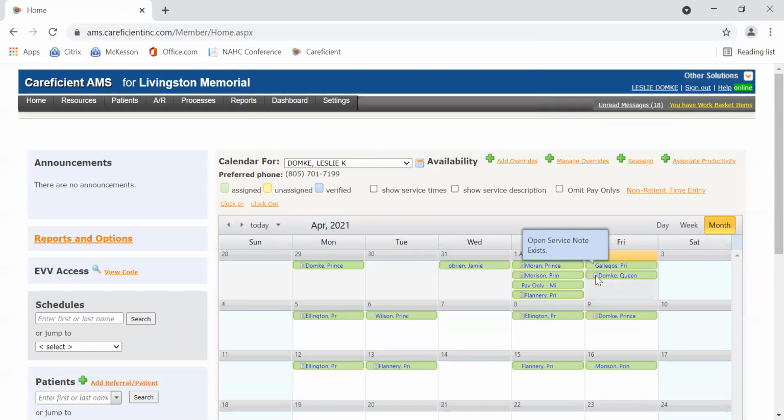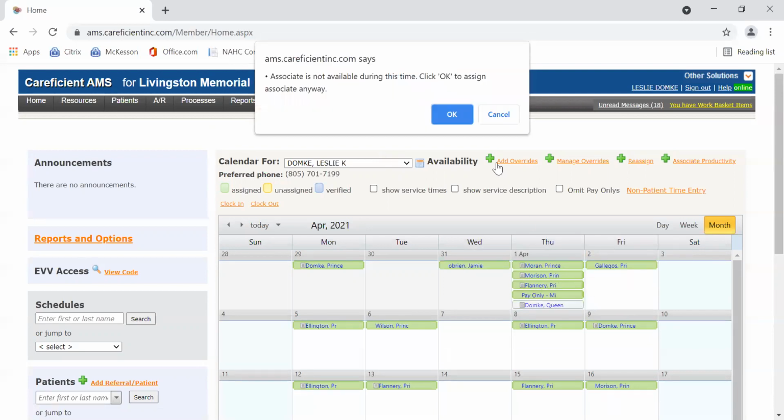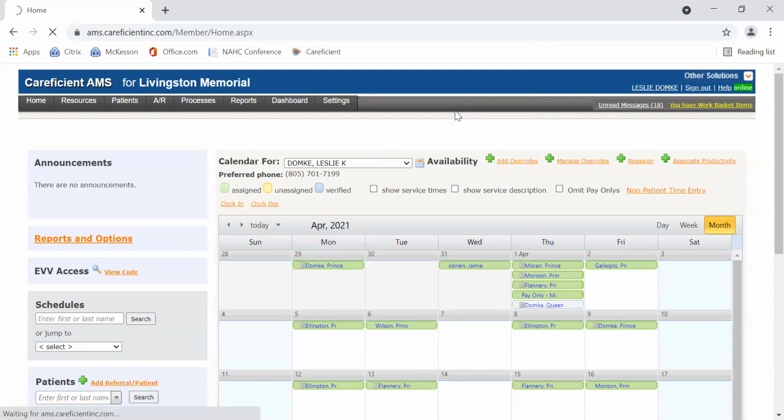So even though there's an open service note, she hasn't put a time in and time out and completed it, so it's okay. So I'm going to move this one back. I'm going to move forward, and any individual questions about this, I'm going to direct you to your supervisor.